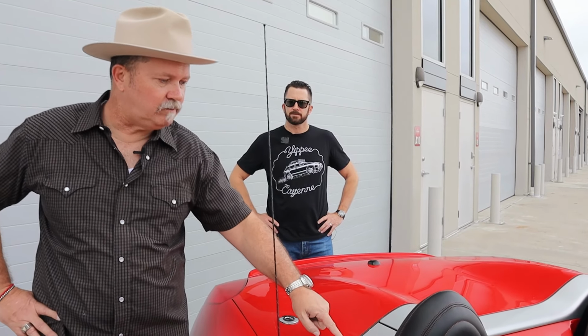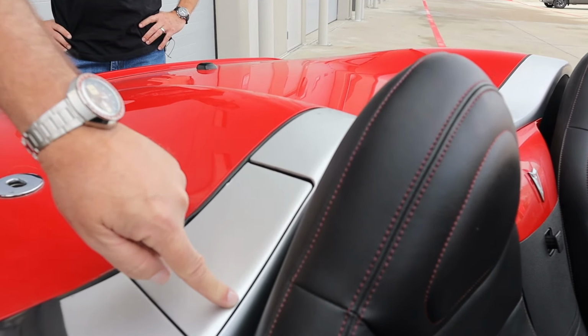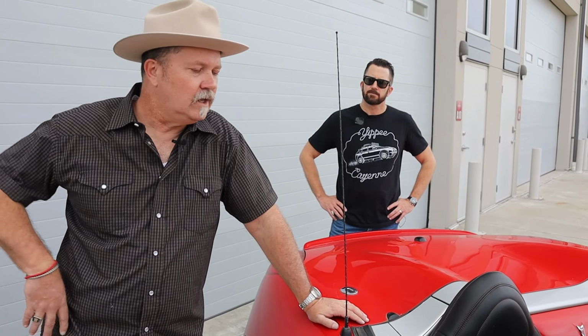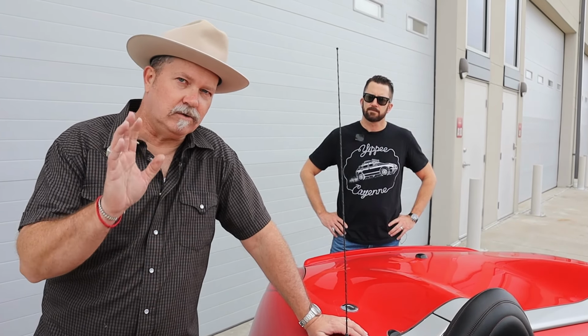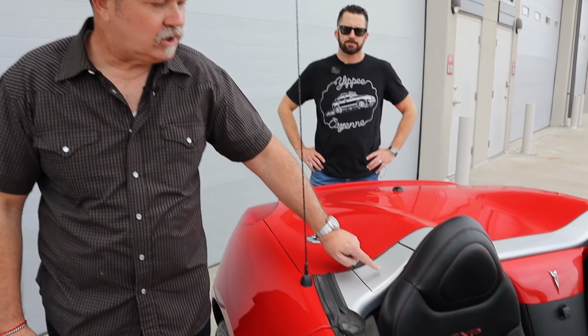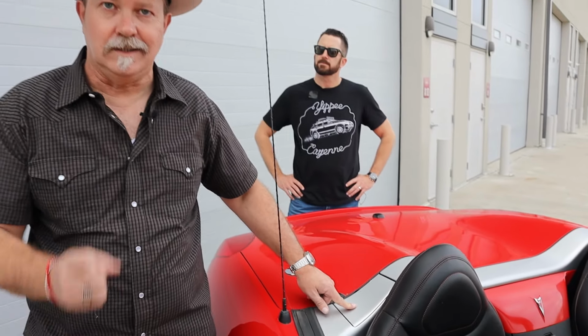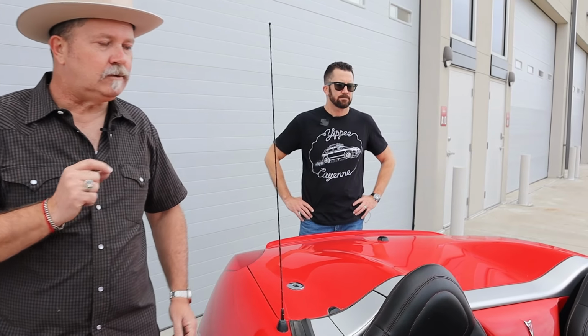Now, here is one that should be a stopper. This is part of the convertible top here. If this is missing, the odds of you finding a replacement are slim to none. They did not make many extras, and again, we're many, many years removed from this. So all these little things, when you're looking for one of these cars, make sure this isn't missing. Don't let the buyer tell you, oh, we'll just find another one. It's not a big deal. It's a big deal. When we get to some of these parts that are this car only, this is low production, low volume, and these parts are going to be missing.